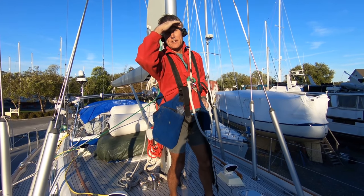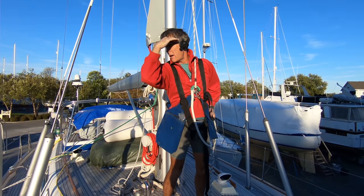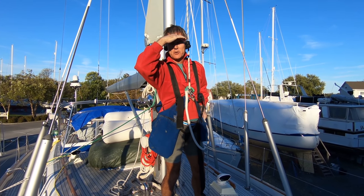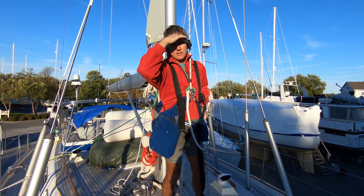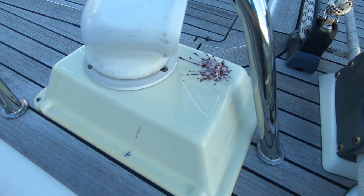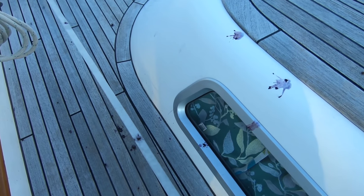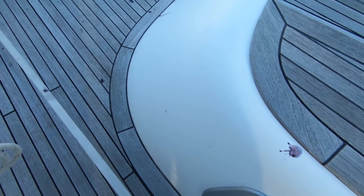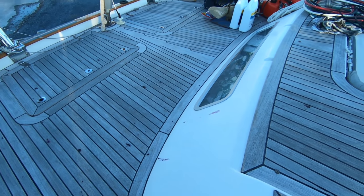We're going up the mast on a very special mission. Bird avoidance. They are pooping everywhere. I'm going to try and do something on the top of the mast to stop them landing on it, or get a shotgun. This bird poo is what we need to put up with. Look at the decks everywhere. Purple poo.